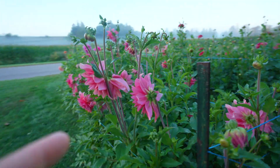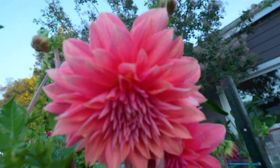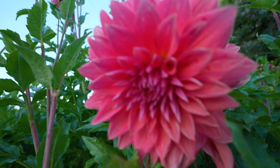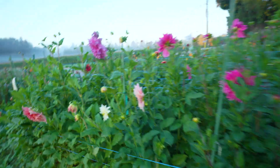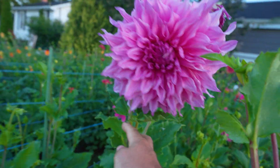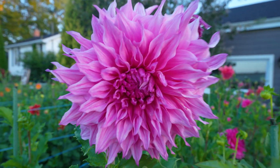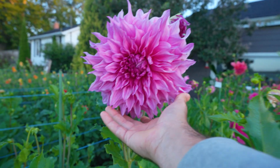Here we have Belle of Barmera, which is such a big, beautiful variety. This one is, I'm unsure what it is. It was gifted to me. It's called Penn's Gift. So Penn Hill, what variety is this? It's amazing. Look at the size of it.